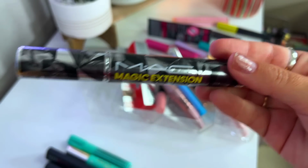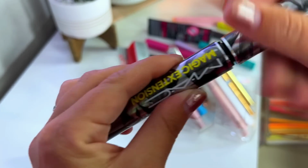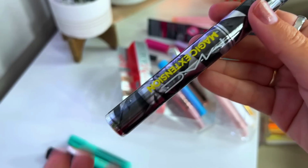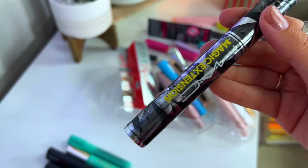It's their MAC Extension Mascara. Again, this was another big letdown. I really wanted to like MAC mascaras, but I don't. I just don't like them. I don't think they work well. This is not my favorite type of wand. It just felt really weird in the lashes, kind of dry, and I was very disappointed.